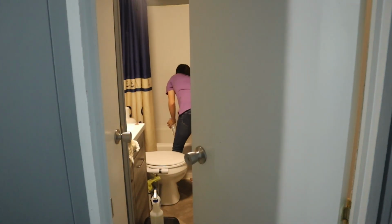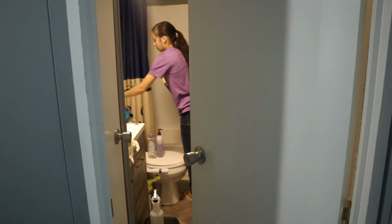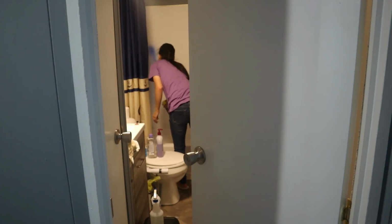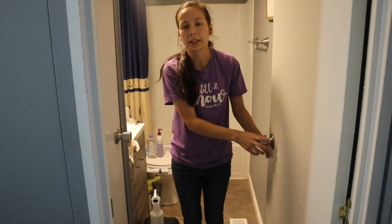I didn't realize the door had shut some while I was cleaning, but all I did was take that cleaner and spray all over the walls of the bathtub, so I could let that sit on there and soak so I could get it cleaned. I hope you guys seen every bit of that.